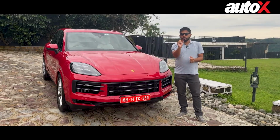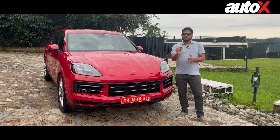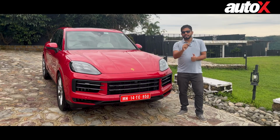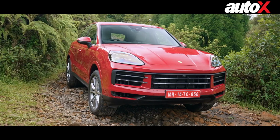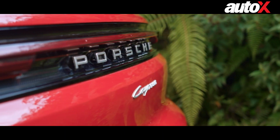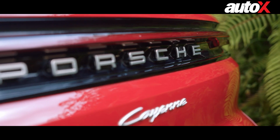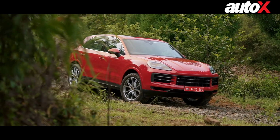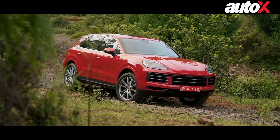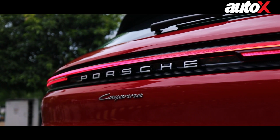Now, there's one point worth mentioning. This is the last ICE version of the Cayenne before it goes full EV in 2026. Having said that, the ICE-powered Cayenne will continue to be sold alongside the next-gen Cayenne EV as and when it arrives. Now, even though this isn't an all-new Cayenne, Porsche says that this is one of the biggest and most extensive product upgrades in the history of the brand.